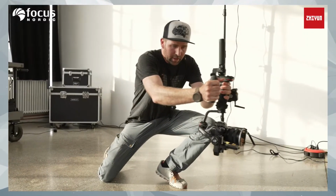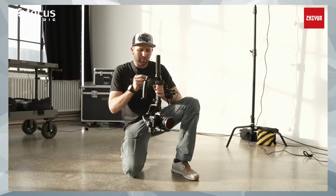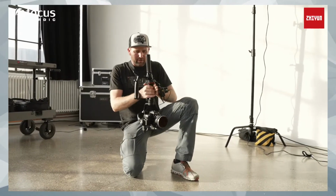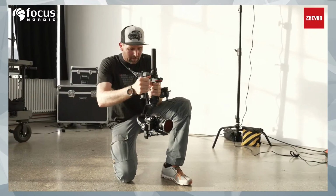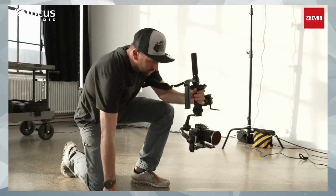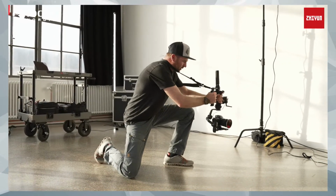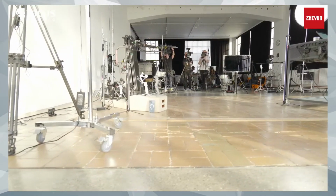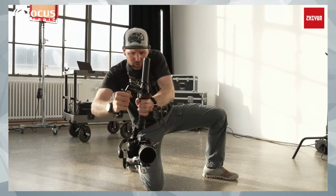as long as I can reach. And if I want to do it even better, I can use the strap, because then I get a third point of contact. And then the gimbal will be even more stable. So I'll just move to this side instead. There we go. So if we do a slider shot to the side, you can see with that third point of contact, we can get a super steady shot.